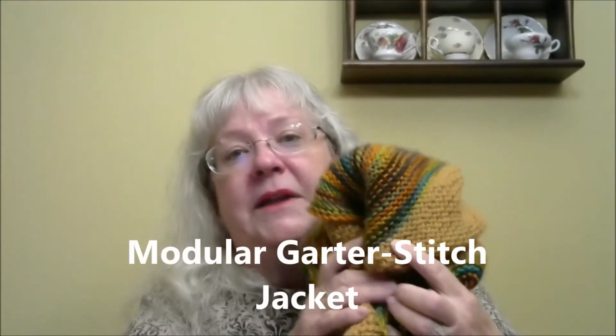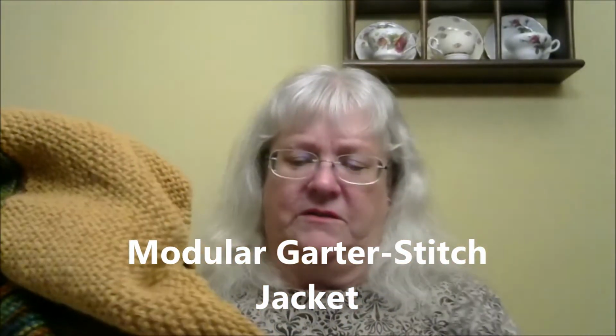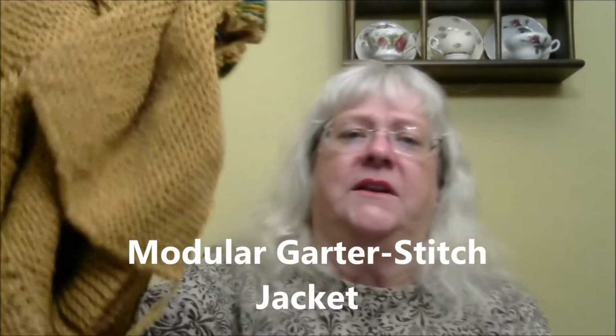I started to finish the sleeve, and then I wanted to make sure I had enough yarn and that my sleeves would end up the same length. So I thought, well, I'm going to finish the other side and front, and then I will work the sleeves together so I can make sure that I have enough. So this is the garter modular sweater, and it's coming along. I'm hoping to get this done in the next couple weeks because our weather is starting to turn cold, and that way I will be able to use it.